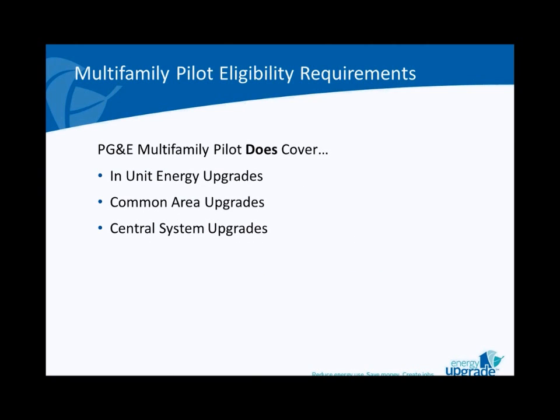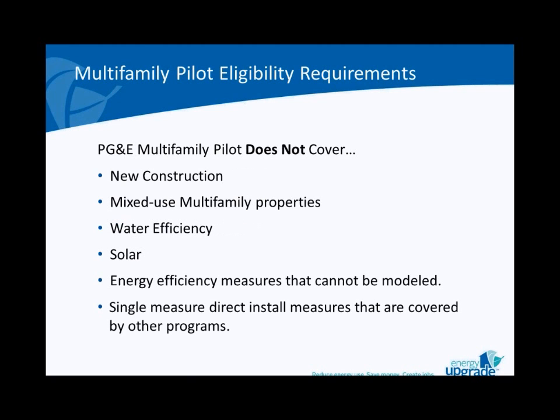So with all that said, let's take a moment to review what's covered under this program. In this program, we are looking for in-unit energy upgrades. We'll also consider common area upgrades as well as central system upgrades. The multifamily pilot program does not cover new construction, so this is a program for existing buildings. It also does not cover mixed-use multifamily properties, so we're talking about strictly residential. It also does not cover things like water efficiency or solar, or energy efficiency measures that cannot be modeled. And then finally, it does not cover single measure direct installs because a lot of those are covered by other programs.